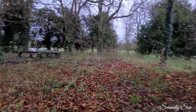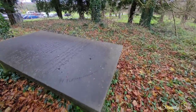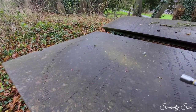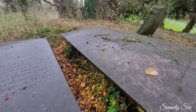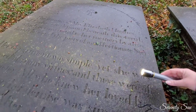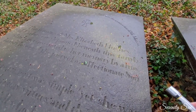Look at those designs there as well. And we have the tombs just here. We have three of them. Mrs. Elizabeth Hogan, it looks like, of Carlow. Too hard to read it. There's an 1832 down at the bottom. Elizabeth Hughes. Sorry, it's Hughes.